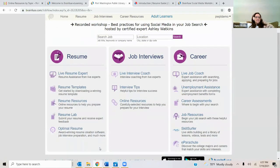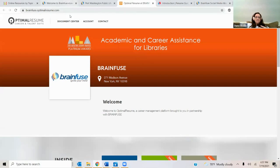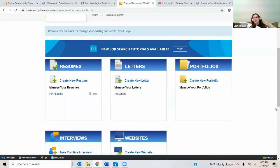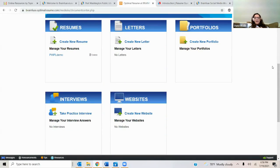We also have this resume creation software called Optimal Resume. And within here, it's going to allow you to create a resume based off of a template, or kind of guiding you through the process of creating your resume. There's other tools available in here as well, but we're just going to really focus on the resumes. But just so you know, there are templates and tools to help you create different types of letters, cover letters, thank you letters, job inquiry. You can also create a portfolio.